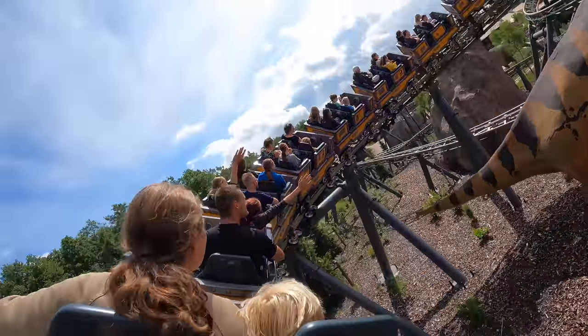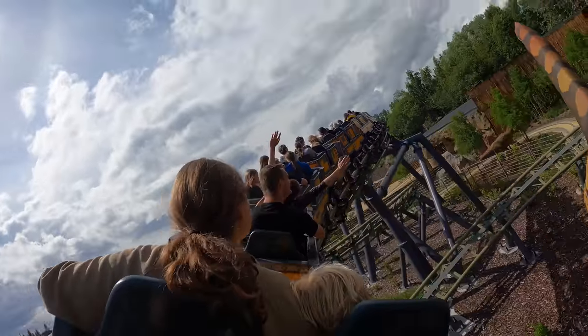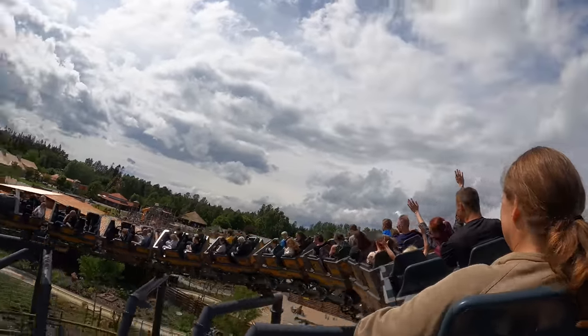New Dino. The name is literally T-Rex family roller coaster. Very creative. Whoa, this is kind of cool. We're passing through all sorts of... The queue line actually had some T-Rex animatronics that were really, really cool.